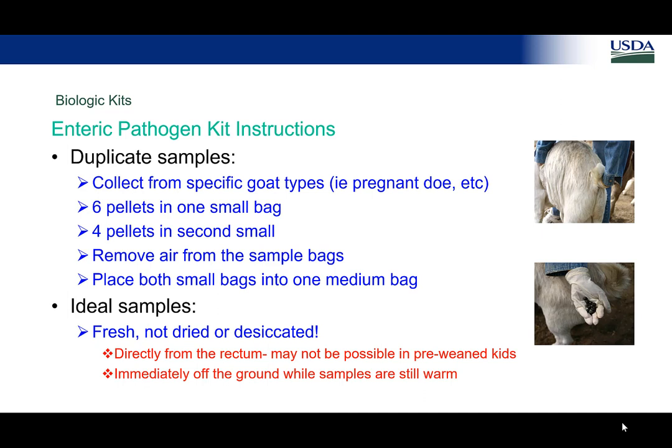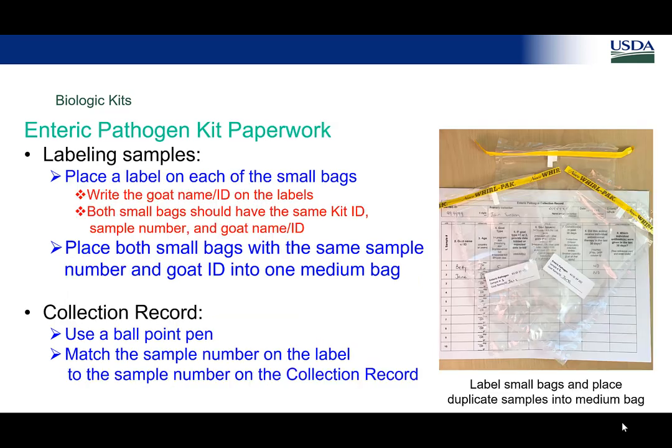So those are the instructions for the collection. Are the labels the barcodes? Yeah, they're not barcodes, but I'll go over the labeling next.